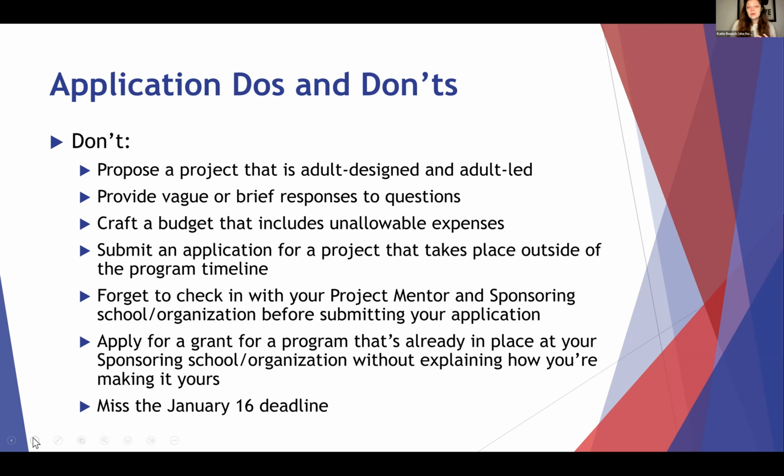Do not craft a budget that includes unallowable expenses. So again, unallowable expenses are things like expensive one-use items, hiring people to come and speak, things that are irrelevant to your project, and if you're going to do something like a canned food drive, you can't buy cans that will then be directly donated.